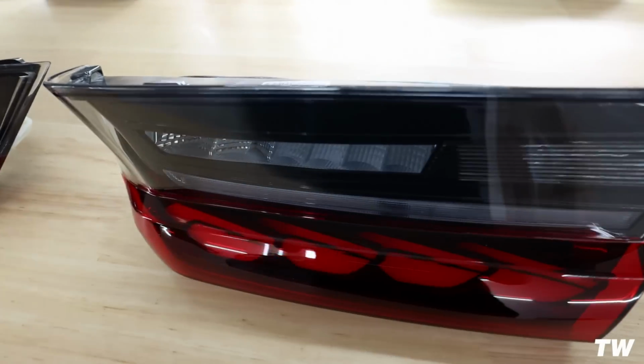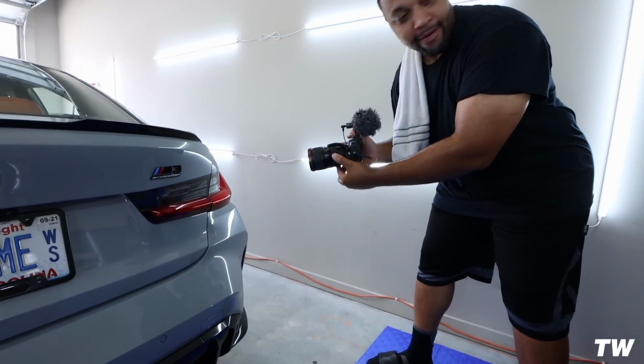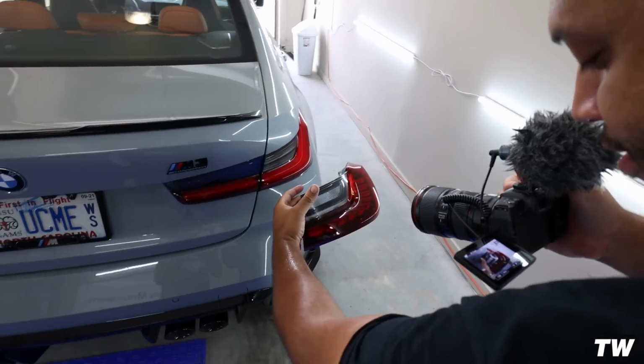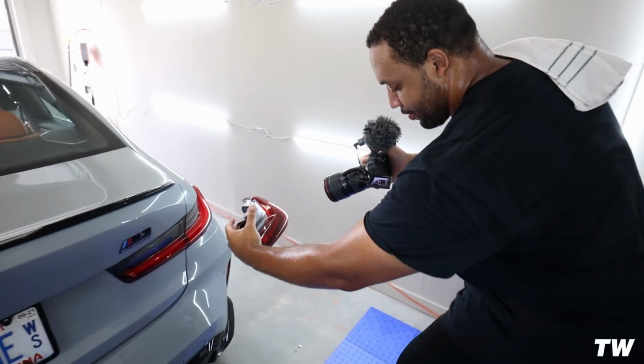All right, so if you guys can see, these are the stock taillights right here. It is a full OLED right there. But I think with these new ones, let me grab one so y'all can see. Boom. So y'all see that right there? You got the OLED. Boom. Stop. OLED. Stop. I think they're gonna look really good, man.